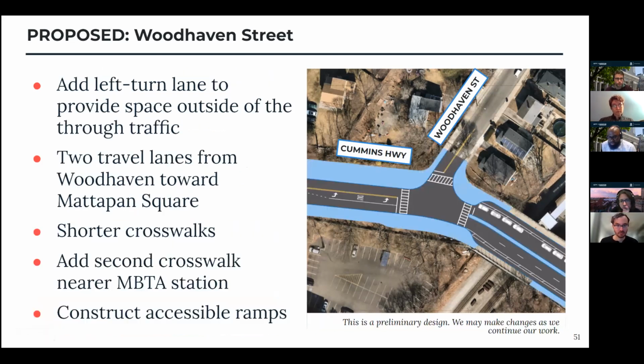So again, here we're looking to put a left turn lane. Similar reasons as at Ridland and Itasca. Get those folks in a specific place so that they can wait for the signal and get them out of the way of the other drivers who are making a through movement in either direction. As you'll also see to the right of the screen on the bridge, we are opening it up to 2 travel lanes from the bridge all the way down to Mattapan Square. And also at this location, you'll see that we've introduced a second crosswalk so that there are full choices for pedestrians and those crosswalks are shorter. Again, we'll be making the ramps compliant and accessible. Next slide, please.